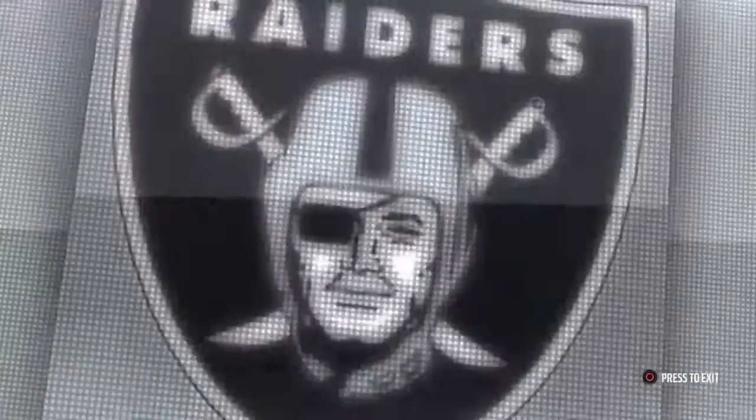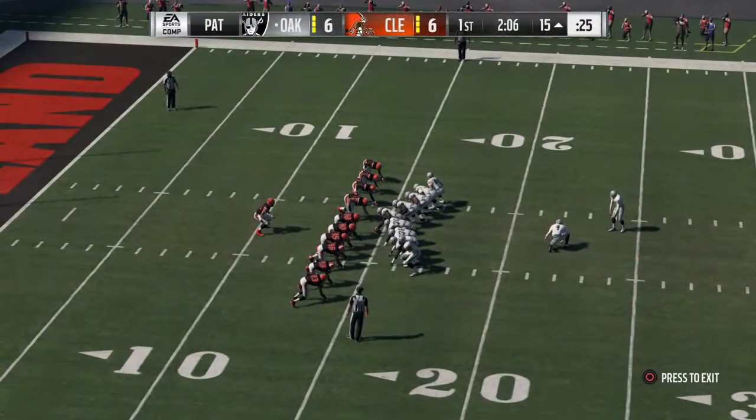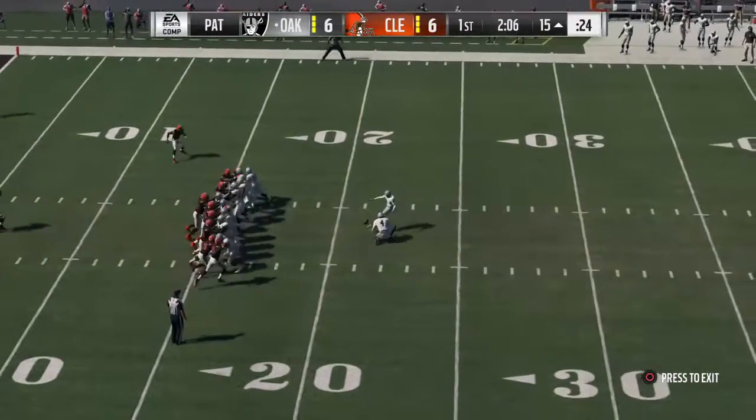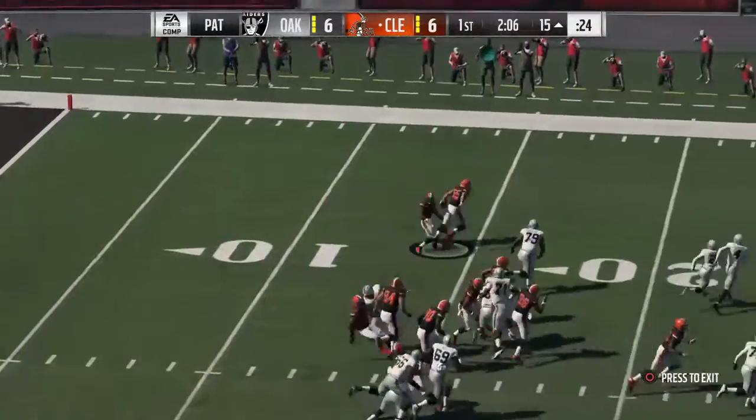Solid job up front, really just a solid job all the way around to get that one in. That was well executed, wasn't it? Well blocked, well run, end result, 6 points. Touchdown. And it's no good. He missed it. And the game remains tied.